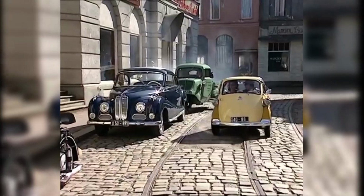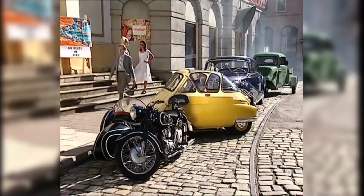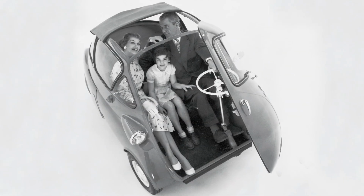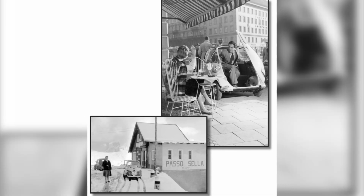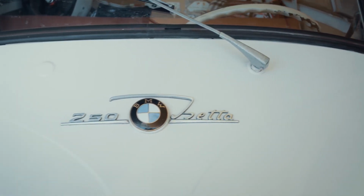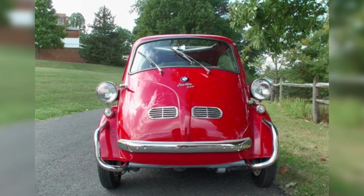People all over the world, especially in America, loved the Isetta. It was versatile, affordable, and different from other cars. Families liked it because it was economical, and some saw it as a great second car. The fact that it had the BMW badge also made it even more popular. In 1965, they released a bigger deluxe version of the car.